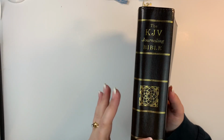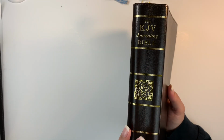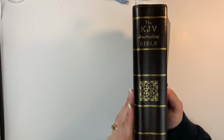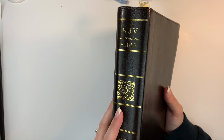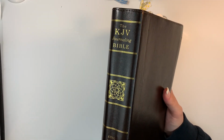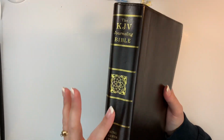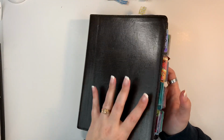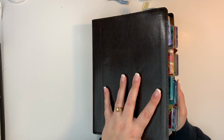and it is a King James journaling Bible. You cannot find this particular Bible in print anymore. The ones that I have seen that say that they're in print, that have the same ISBN, say that they're misprinted or whatever. Mine is not that way, so they're like offshoots or whatever. But that's one of the reasons why I don't journal in this Bible very much, is because I really, really love this Bible, and I'm trying to keep it for as long as I can.